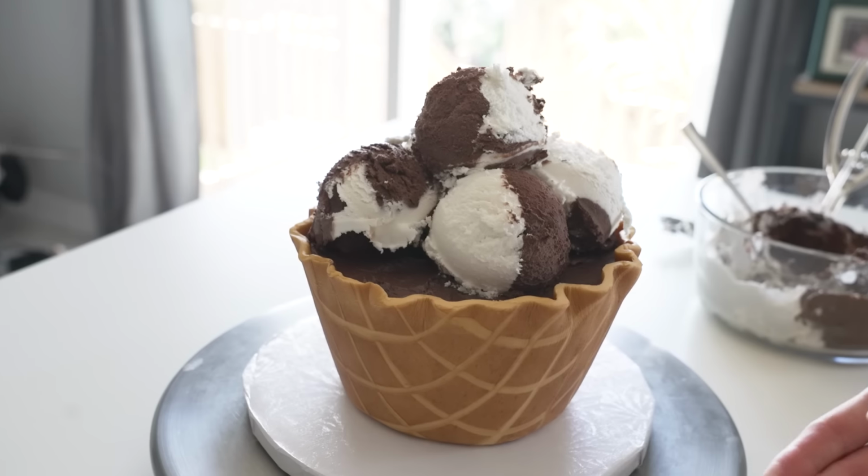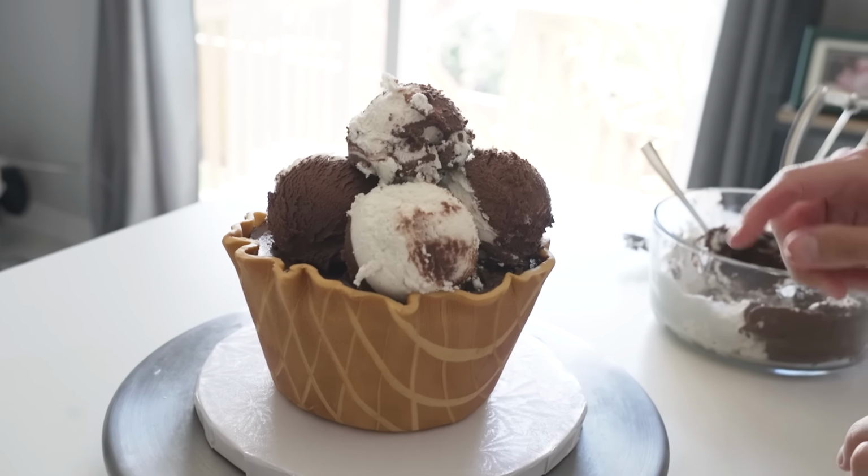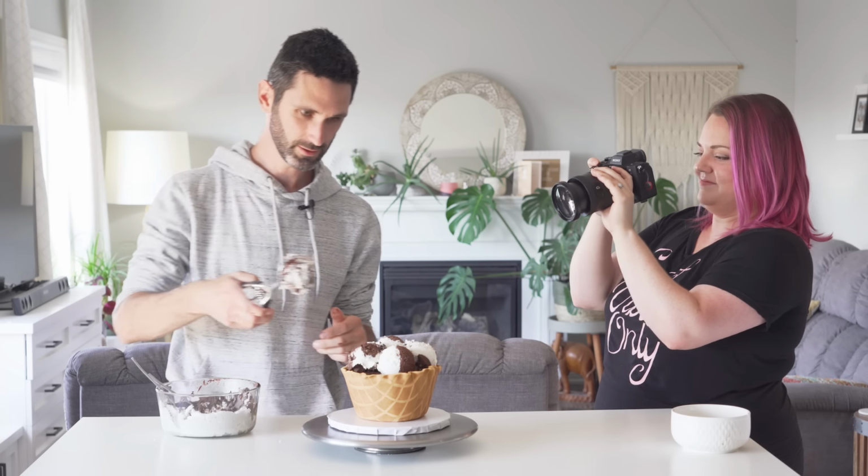That's a lot of icing. There's so much icing. That scoop on top isn't very good. I feel like I need to do it again. All right, let's do this one.